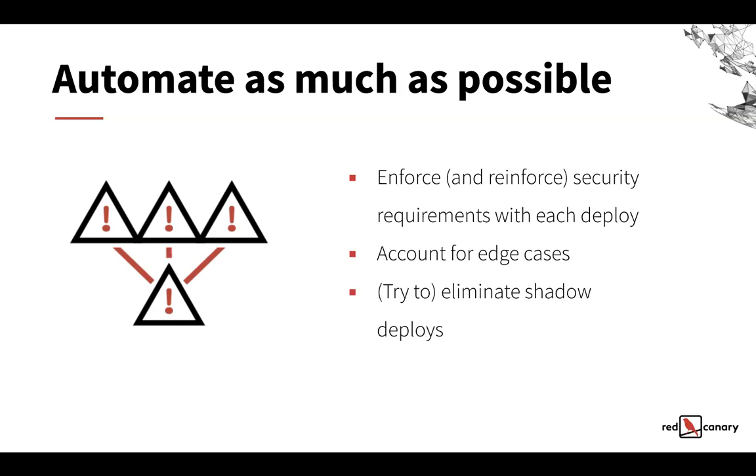Also, account for edge cases. Of course, it's going to happen. We have to be flexible. It's part of the role of just being a DevOps person. Those use cases are going to come up. When they do happen, document them. Write them down. Know what's going on.